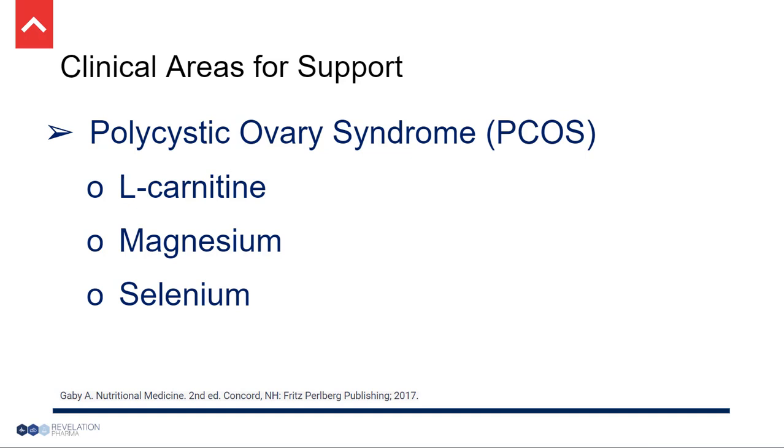Now keep in mind that this list isn't an exhaustive list of injectable nutrients that can support patients with PCOS, but some of the most highly studied and understood. Any nutrient or medication that supports insulin sensitivity and healthy blood sugar levels has the potential to offer some level of support in PCOS.